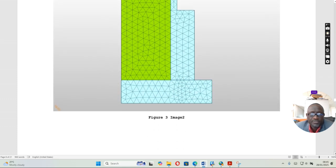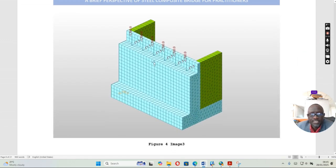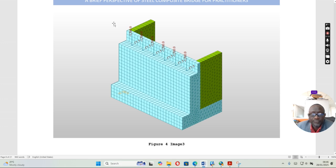So that is what we have. These are the two different views. It's done by using solid. And then the loadings are here. These are the reactions from here. Cannot see the reaction. Yeah, so these are the reaction values I get from here.